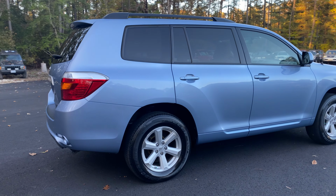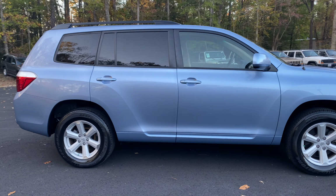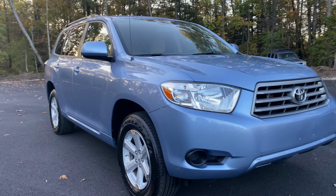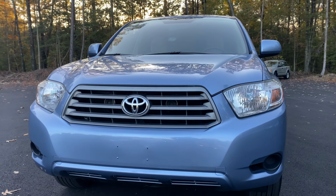This Highlander has pretty much like brand new Bridgestone tires, all four matching on all four corners. As you see, the paint's in awesome condition. It's been very, very well maintained. Drivability is perfect, inside's very clean.